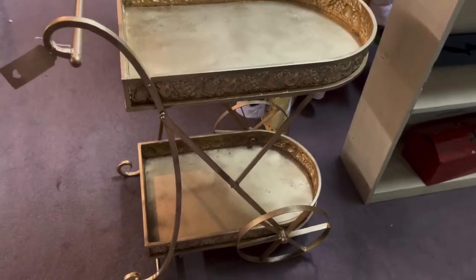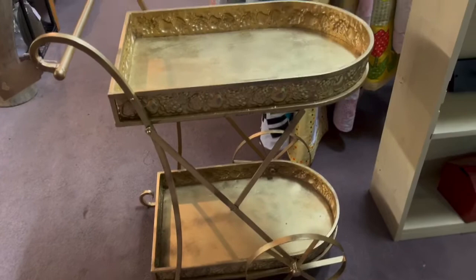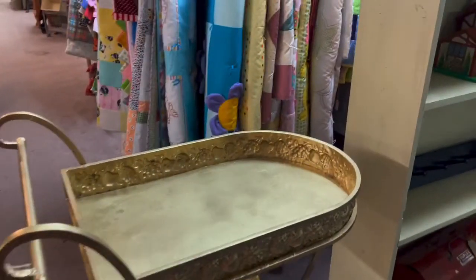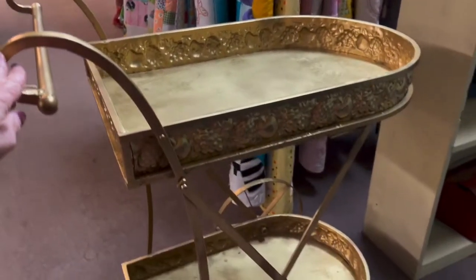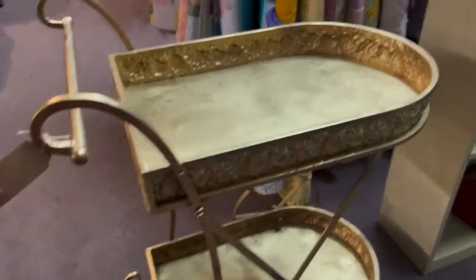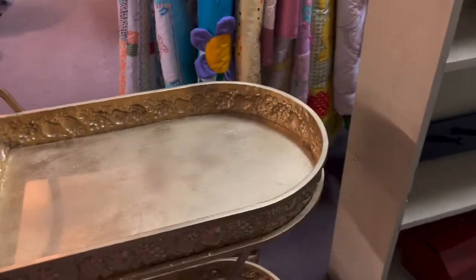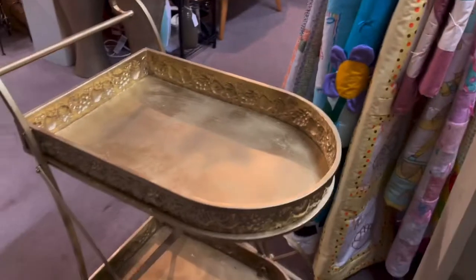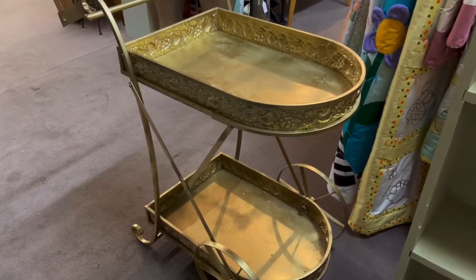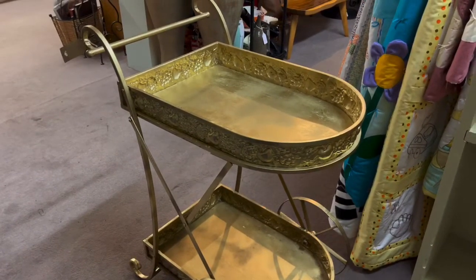Not crazy about the color. However, I could paint it another color. And this is a nice tea cart. It's more substantial. I'll have to think about it.